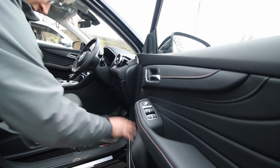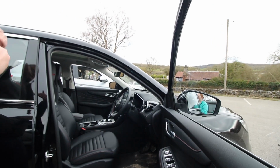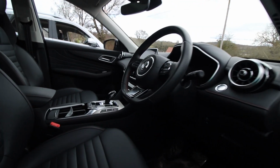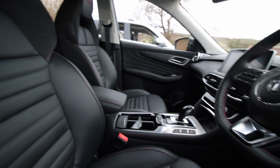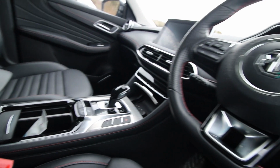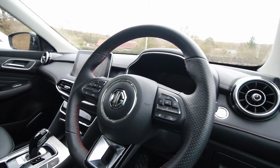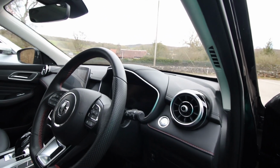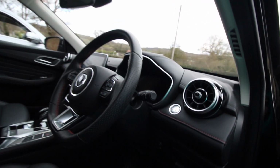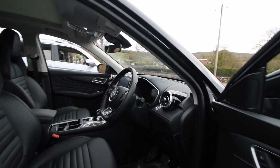There are hard plastics still, but that means they can keep it to just around the 30 grand mark, which is absolutely amazing for a plug-in hybrid electric vehicle of this size and this refinement. Lots of tech, 360 camera, full EV mode as well, meaning you can travel for about 30 miles on pure electric. It's just so well finished.